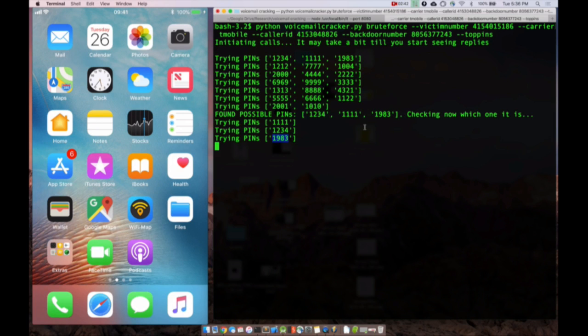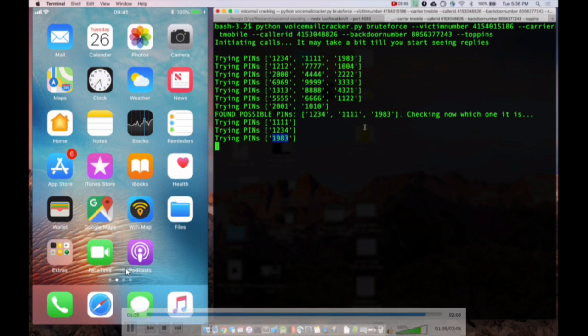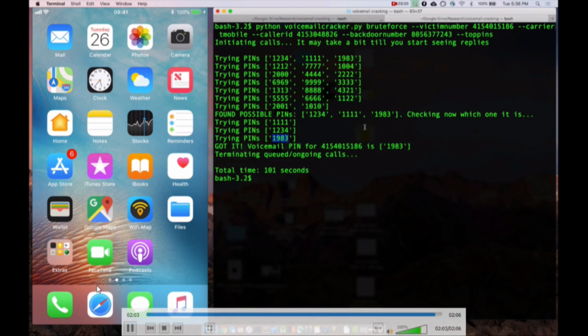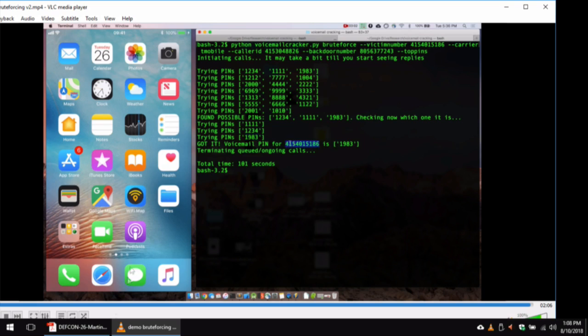So that's what it's doing right now. That's why it takes a little longer. But when you don't have the right pin, it will be much faster. And in 3, 2, 1, it should tell us that the pin is 1983. I should have made the demo shorter. There we go. Cool.